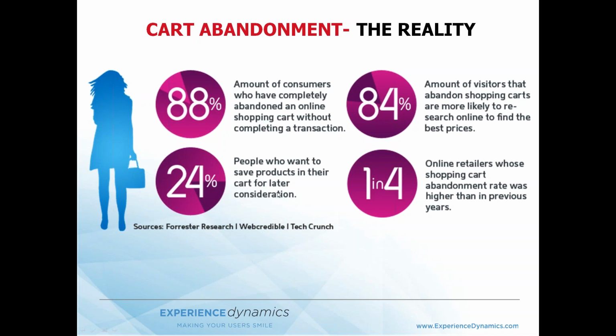24% want to save their products for consideration later. That's huge. We're talking an industry where 2 to 5% conversion rates in e-commerce is normal, but there are things you can do to hack that and quadruple that easily to 10, 15, 20%. We had an e-commerce site that we worked on, and it had an 88% increase in conversions. Marketing Sherpa actually wrote a case study about the site.